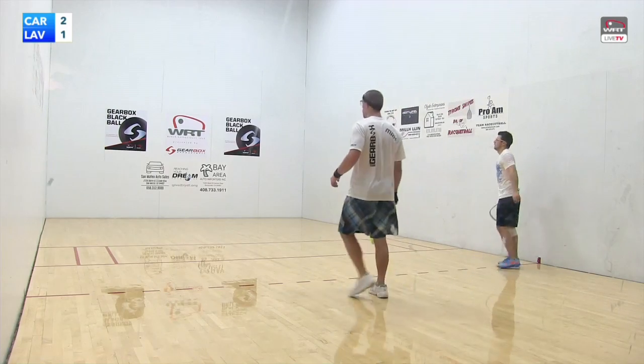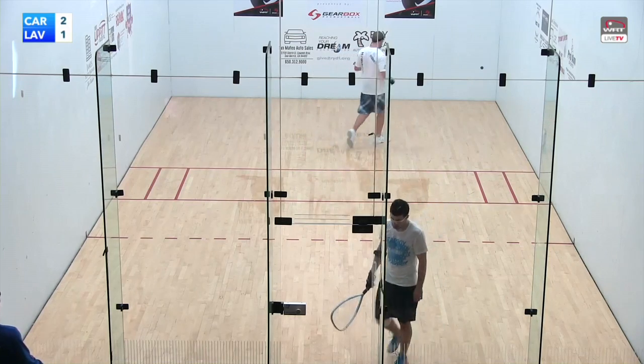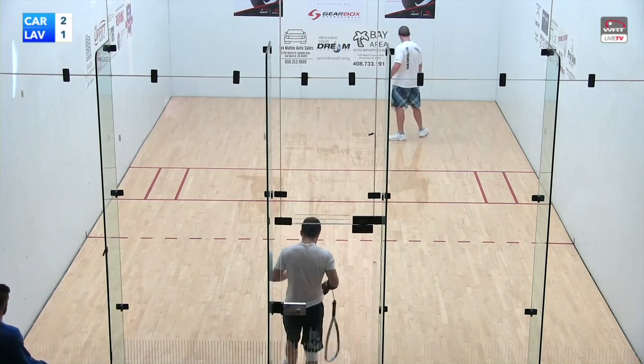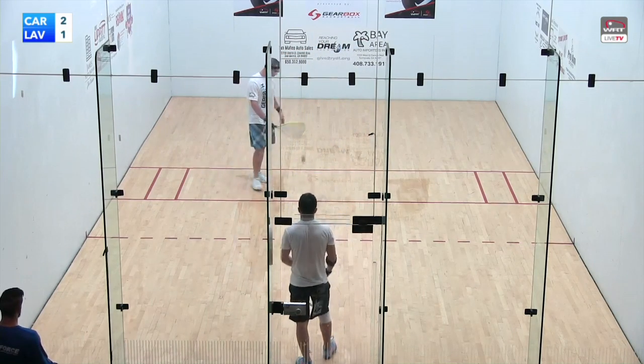Out. Cardona didn't like the bounce of that. He showed a little bit of emotion there. 1-2. And 1-2.